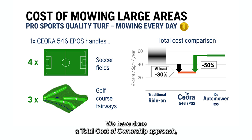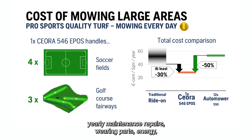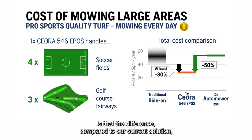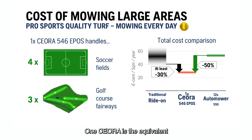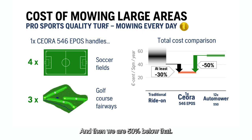And we have done a total cost of ownership approach. We have considered machine depreciation, as well as maintenance, weekly maintenance, yearly maintenance, repair, wearing parts, energy, labor, of course, in this. And what we can say then is that the difference compared to our current solution is that we are 50% cheaper. And so one CEORA is the equivalent of 12 of these products that we talked about before. And then we are 50% below that.